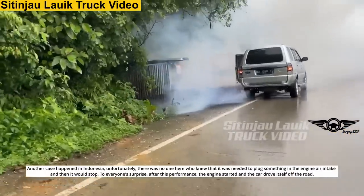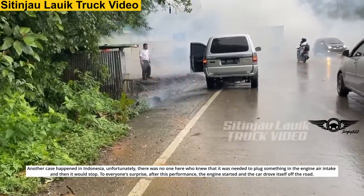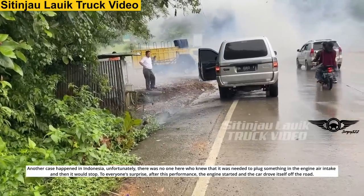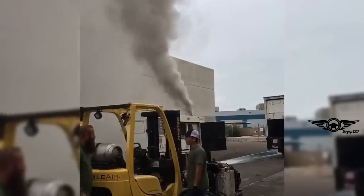Another case happened in Indonesia. Unfortunately, there was no one here who knew that something was needed to plug the engine air intake and that it would stop. To everyone's surprise, after this performance, the engine started and the car drove itself off the road.